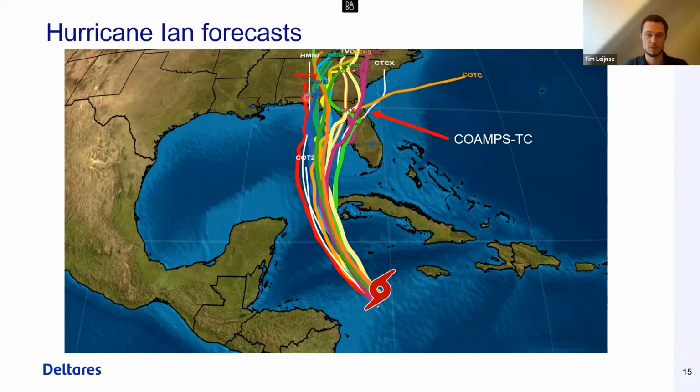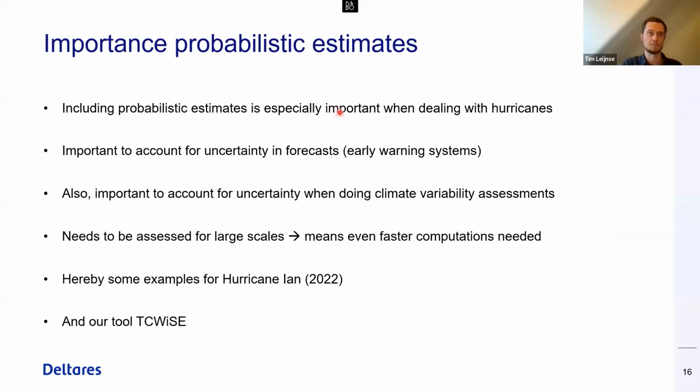And then if you try to model what is the impact on your coastline, that of course matters everything, whether it will make landfall here or here. If you look at a location somewhere, you try to predict what the impact on the coastline will be there. The probabilistic estimate can be important for all types of storms, but especially when dealing with hurricanes, this is very important. This is not only in the forecast mode, as I showed in the previous slide, but also in general.